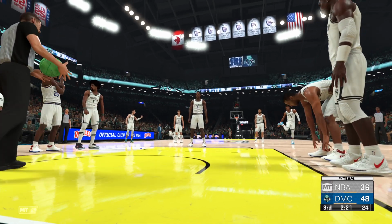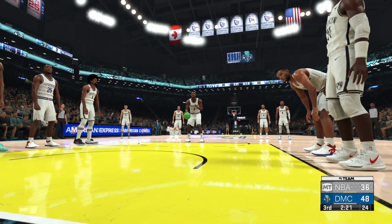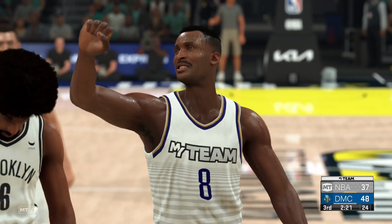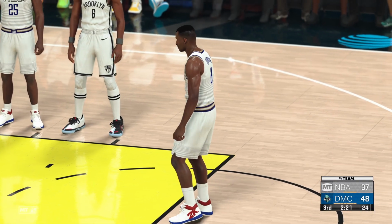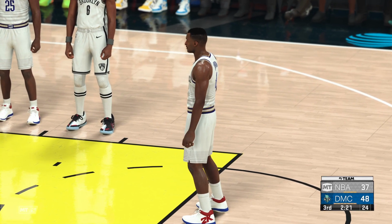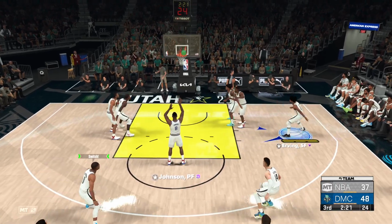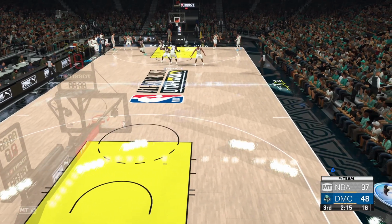Two shots. The free throw drops for Johnson. Second free throw, no good. Here's Olajuwon. Anderson covers.